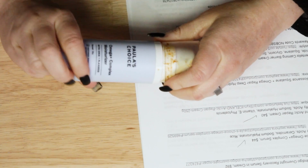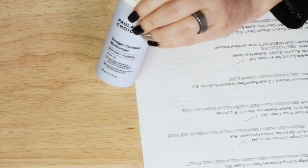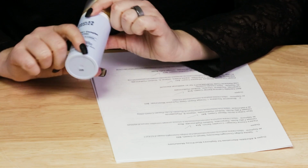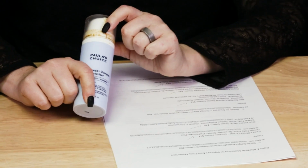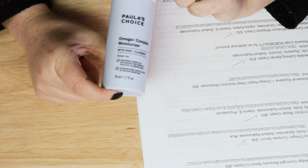The first, pardon the dirt on the bottle. It's kind of gross. I'll clean that up. The Paula's Choice Omega Plus Recovery Complex Serum, which is $44. So this one is expensive. However, it's half the price of the Tatcha one. So even though this one's expensive, it's half price.